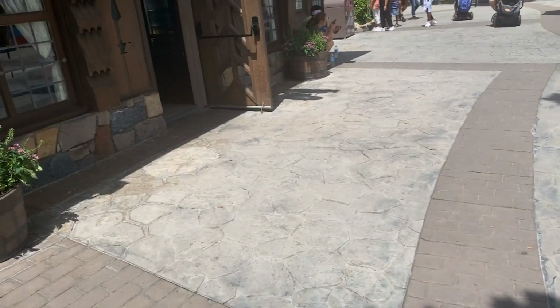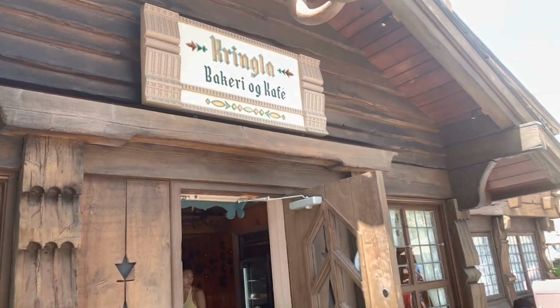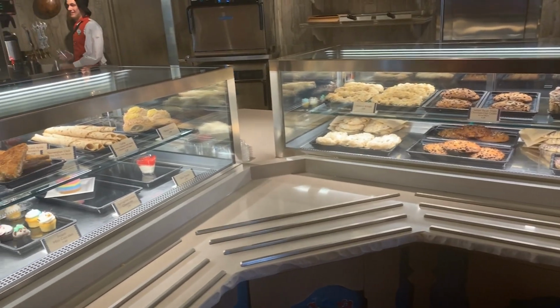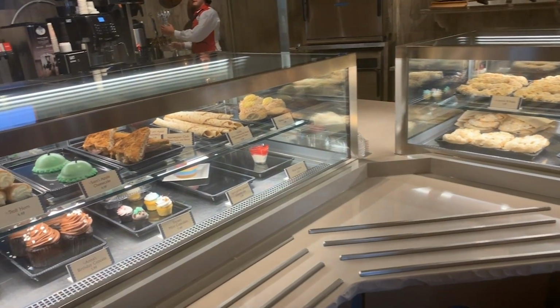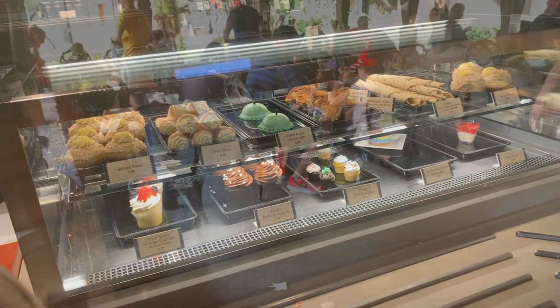So princess character dining right here in Norway. But what other food is in Norway? That's when you come right here to the Kringla Bakery and Cafe. They've got amazing gigantic cookies, they've got Kringlas. One of those popular items is the school bread.